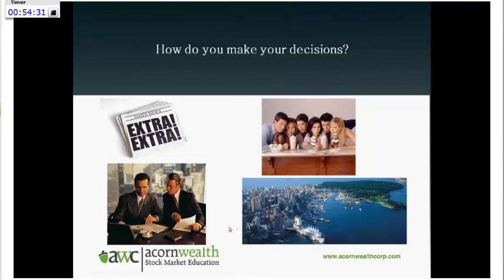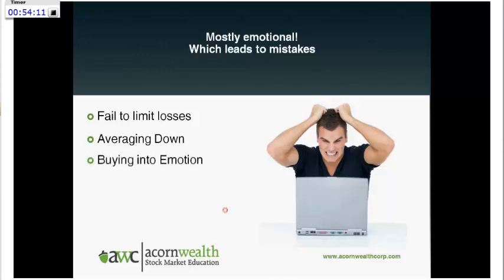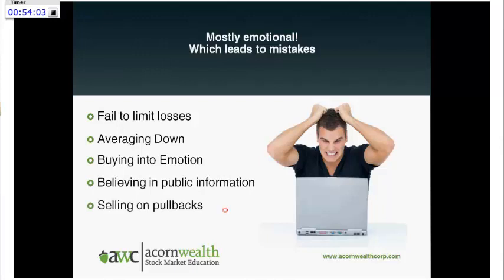Most people's decision-making processes are sometimes a combination of all of those. And the more advanced we get, the more hopefully we're looking towards charts as well as an important factor. But no matter what we base our decisions on, what I commonly see throughout all the people I've worked with over the years is that there are common emotional traits to what gets us off track. So these are failing to limit losses, averaging down, buying into emotion, believing in public information, and selling on pullbacks, as some of just the most common.